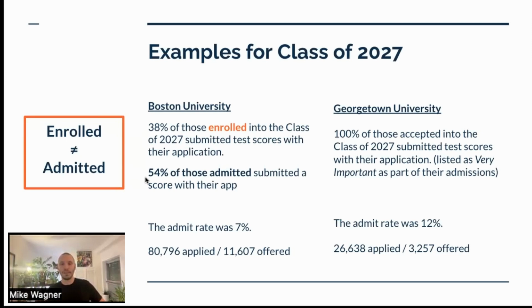The numbers are kind of staggering though. Test optional has made lots more students apply. 80,796 students applied to Boston University last year, which is just an obscene number. In 2012, they weren't even seeing close to this. They're probably seeing half of this number, because students no longer have the tests as a barrier for applying. They're taking a chance. They say, let me see, maybe I can get lucky, I'll get in.